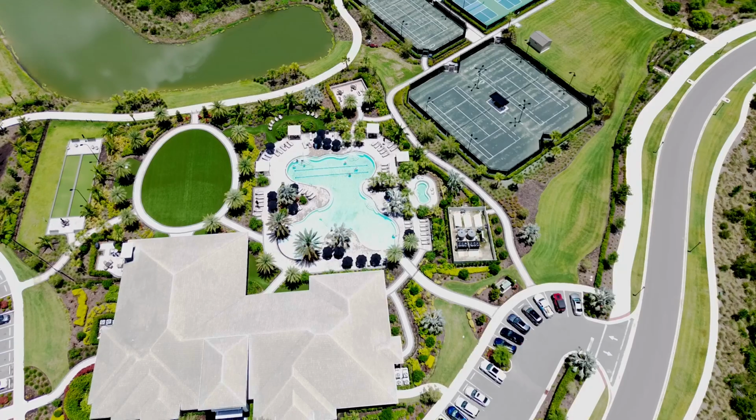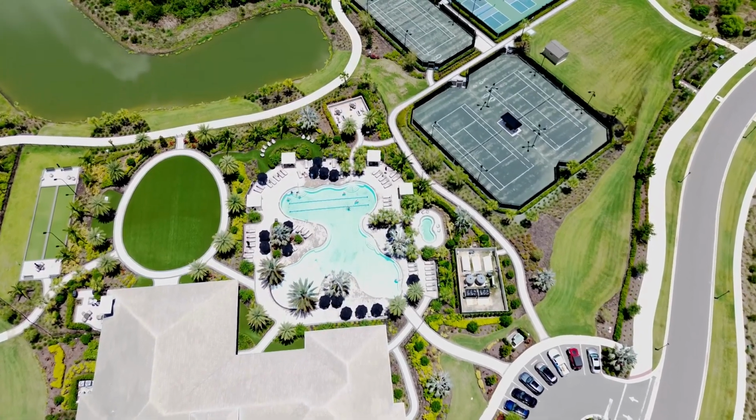All right, so this community is actually located in Wesley Chapel, and I'll take it from a local. This is prime location. There's one real rule in real estate. It's location, location, location. And admittedly, yes, Wesley Chapel has a lot of new construction communities that are being built in the area, but nothing beats this particular location.